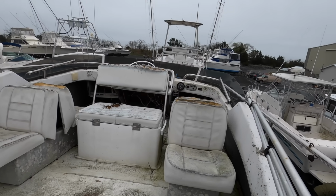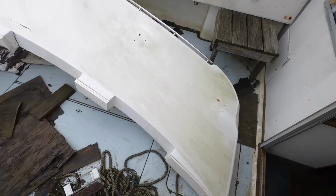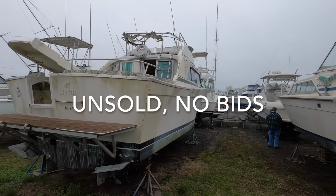And the flybridge is a mess, really a mess. Big boat though. It certainly feels bigger than the 34 foot that it's claimed to be. Whew. The Ark Ella Jean. All right, let's see where she ends up at with the bidding tomorrow.